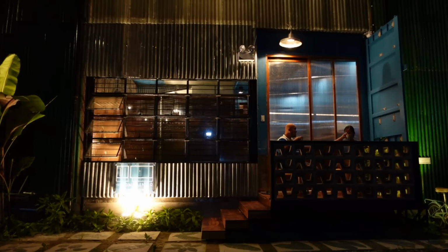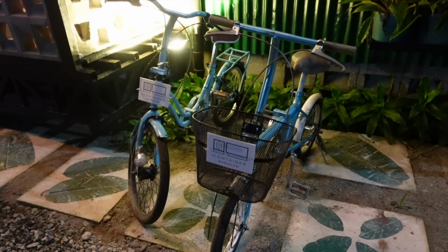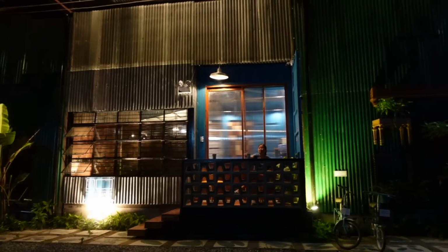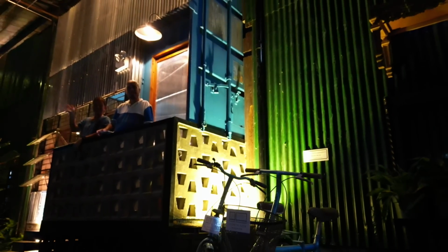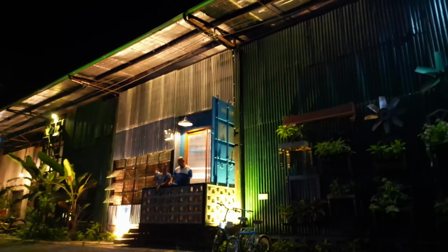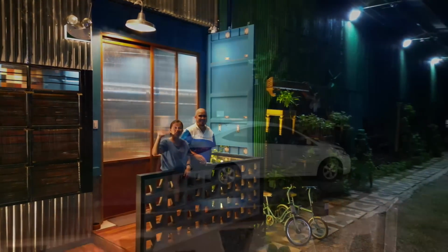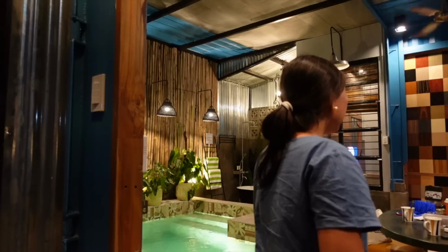Coffee tayo. Meron din pala ditong bikes exclusive for Container Bungalow guests. And there's the Container Bungalow. Really such a unique stay. And tahimik dito. Very relaxing. Masarap lang magkape. And ang maganda yung parking is just across the bungalow.